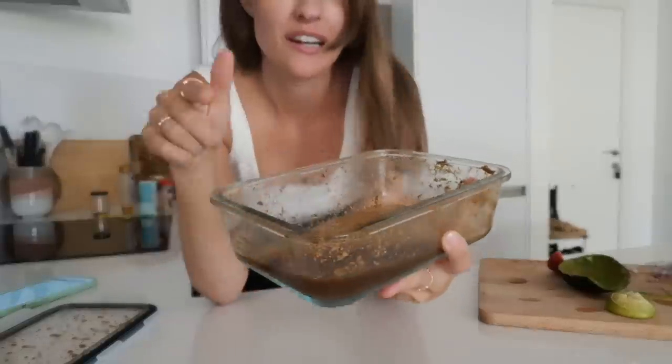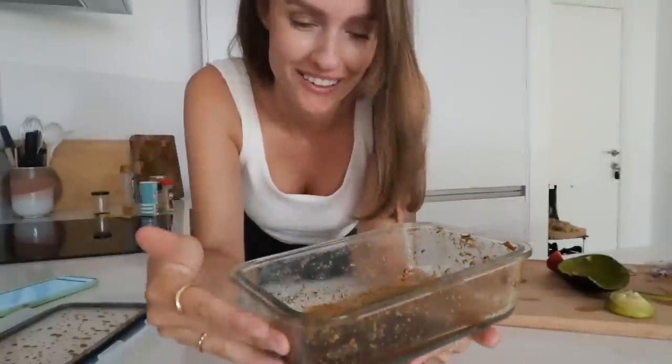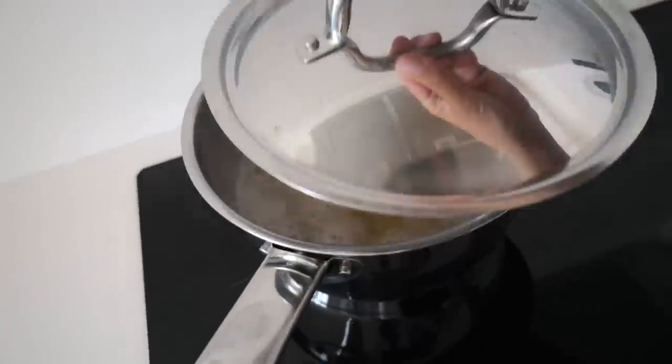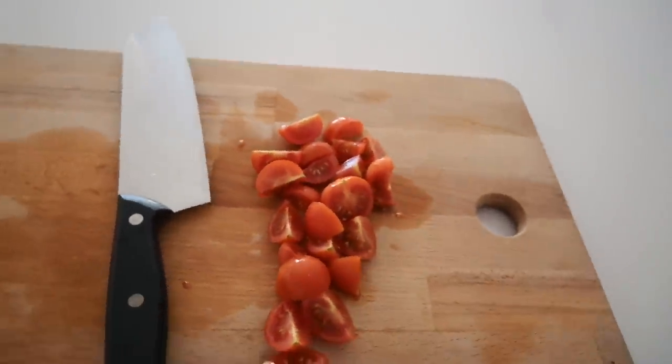That you save the leftover marinade, because that is gonna take this whole bowl to the next level. While the tofu is in the oven, I am preparing quinoa, and I've also been chopping up some fresh tomatoes.